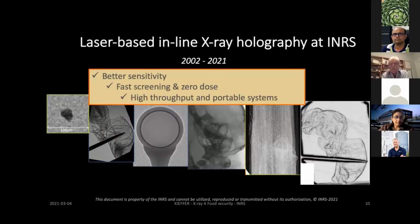That's a few examples of what we have been doing with laser-based inline X-ray holography imaging. I started with my student nearly 20 years ago in this domain. The idea was to develop a technique with a very low dose. Initially, it was for breast cancer imaging, and progressively we moved to developing a high throughput and portable system. That gives you some examples of what we did with small animals and various objects, and progressively we moved to plant imaging.